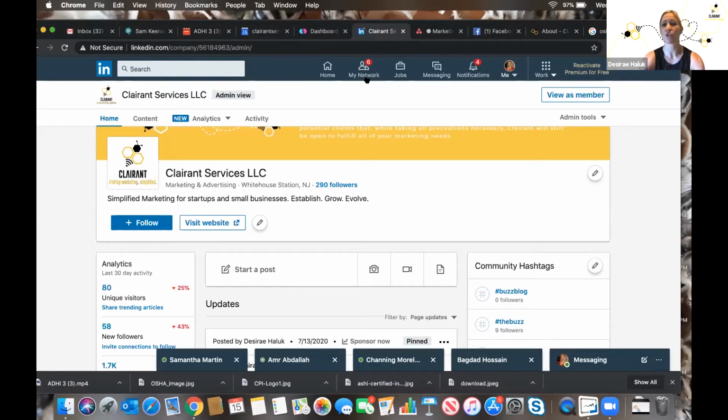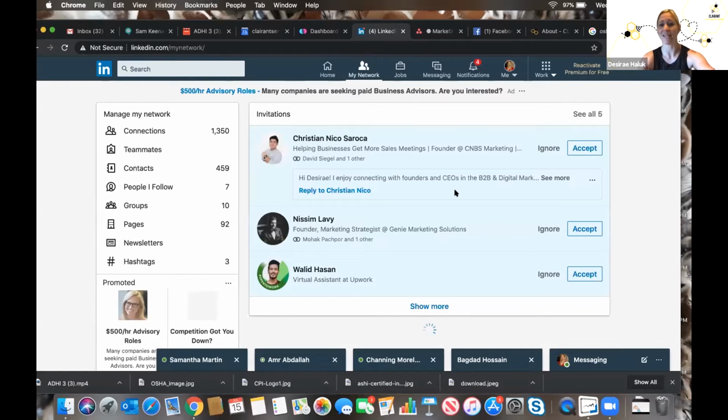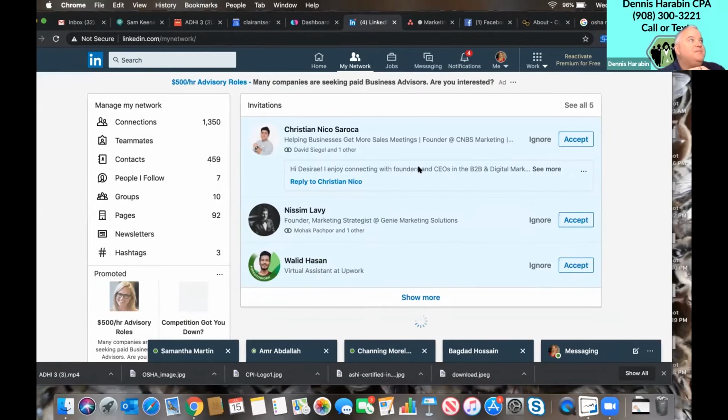So what you want to do is go up to your network tab. And if you don't have any invitations, you're going to scroll down. I apologize for how slow it is right now. That's just Zoom, always when you're going over Zoom. Okay. And then you're going to get a bunch of connections that LinkedIn suggests that you connect to, because you have other connections with common people, under the show more button.